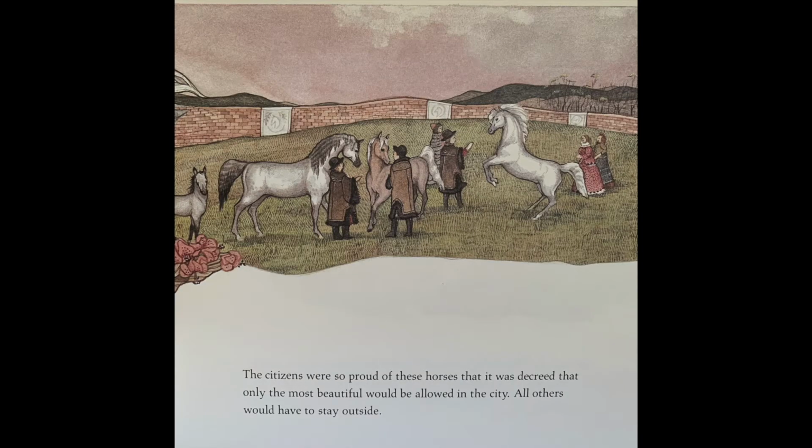The citizens were so proud of these horses that it was decreed that only the most beautiful would be allowed in the city. All others would have to stay outside.